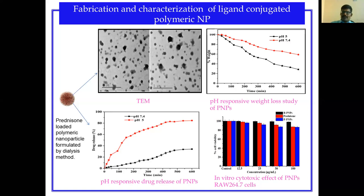Herein, the nanoparticle has been produced by a dialysis method, wherein the synthesized polymer is dissolved in DMSO and loaded in a dialysis bag, which is dialyzed against distilled water. On diffusion of water into the dialysis bag, the concentration of DMSO decreases, which leads to precipitation of the nanoparticulate system.